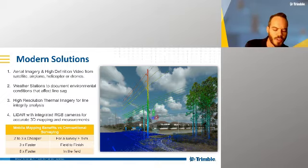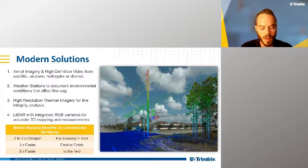And then after gathering some feedback from end users, it was found that ground mobile LiDAR operations in particular are 2 to 3 times cheaper than conventional surveys over 1 kilometer, 3 times faster from field to finish, and up to 6 times faster for data collection in the field itself.